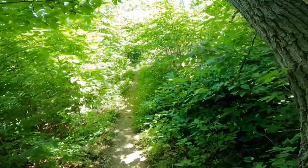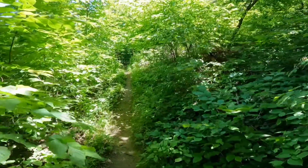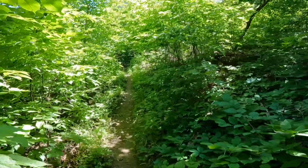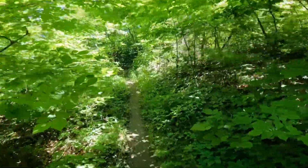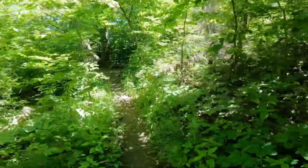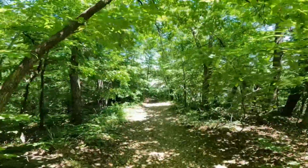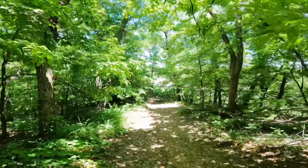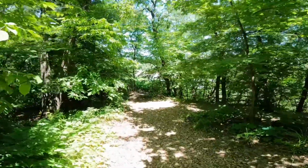We just got the scarlet tanager, red-eyed vireo, black-capped chickadee, tufted titmouse, northern cardinal, blue jay. It's busy in here. There's a butterfly. There's the Missouri River. You can see it way off in there. It's muddy.